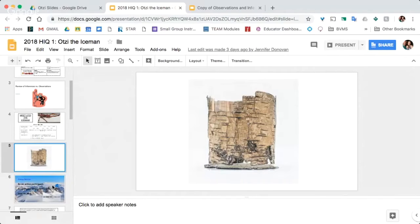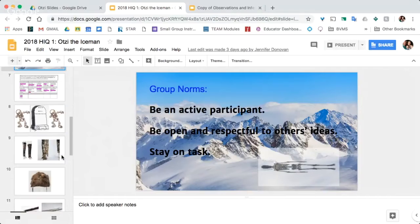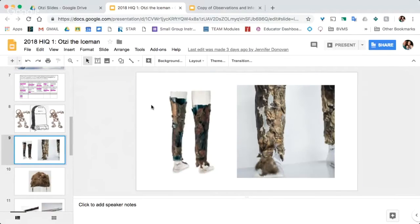We talked about group norms, and these are the same group norms that we're going to use throughout the year, especially when we're working in small groups. So we have: be an active participant, which means staying on task and working well with others. Be open and respectful to others' ideas. And then, most importantly, stay on task and make sure you are completing the work that needs to be completed.